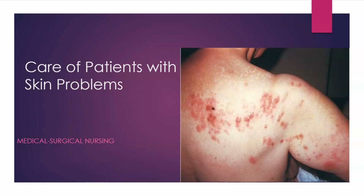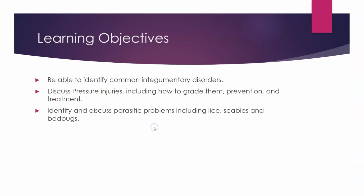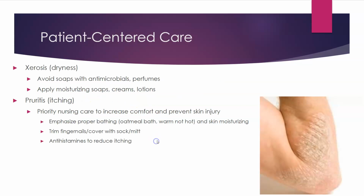I'm recording a lecture today on the care of patients with skin problems for medical surgical nursing at the University of Sioux Falls. Just kind of a disclaimer, there are some images in here that some might find a little interesting. We'll put it that way. So learning objectives, we'll talk about common integumentary disorders. We're going to talk about pressure injuries, including how to grade them, prevention and treatment. And then we'll talk about some parasitic problems.